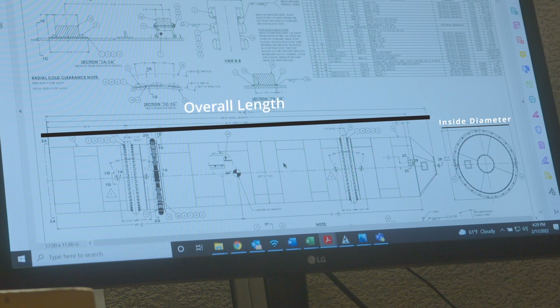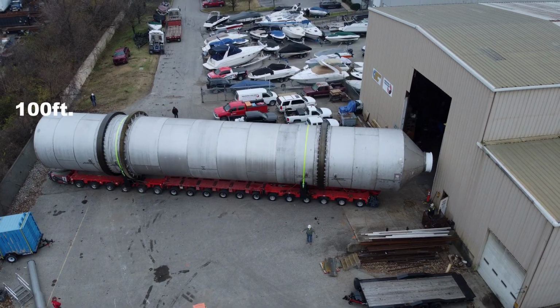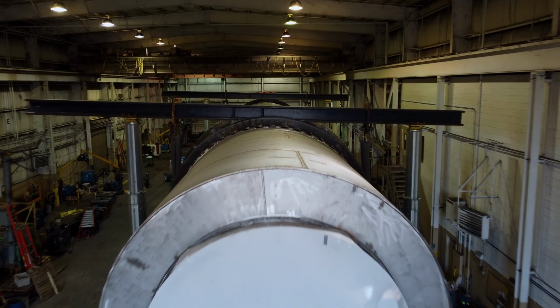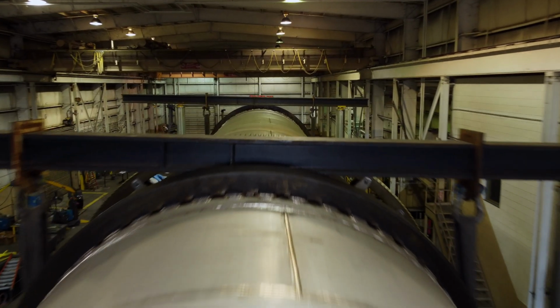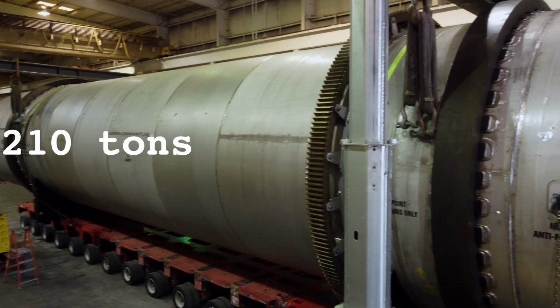Most of the time when we talk about dryer size, we refer to the inside diameter by the overall length. This unit here is 17 feet in diameter and roughly 100 feet long. Volume-wise, it's the largest by volume that we've built. It's also pretty high up there on the heaviest units we've built. Empty, it weighs over 200 tons, about 210 tons.